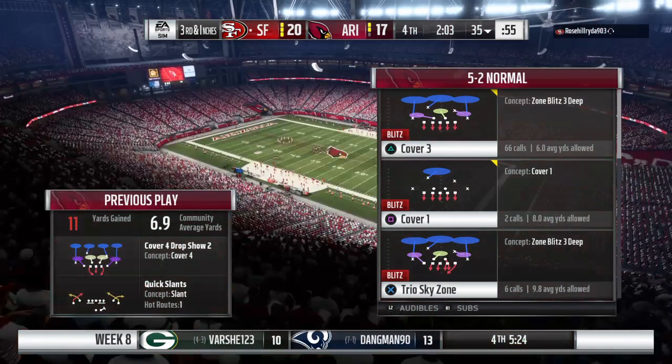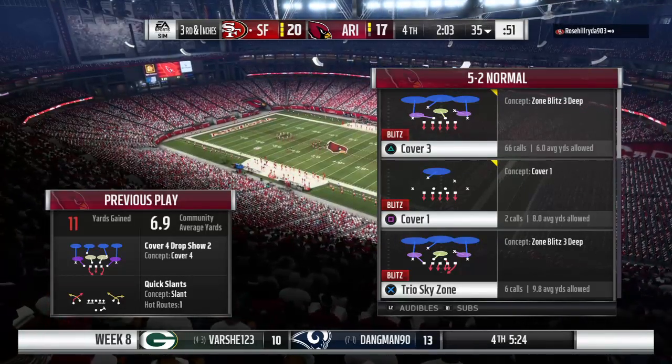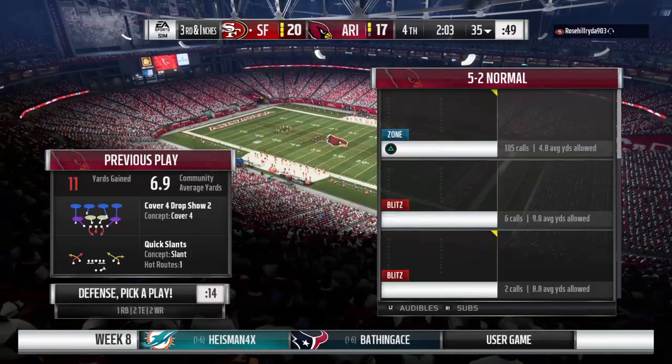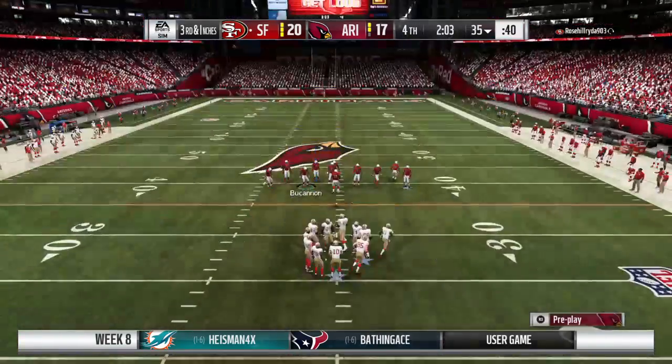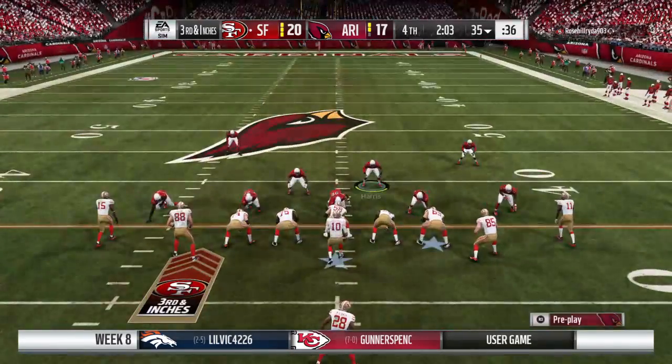Whistles now in a timeout defensively. So a wise move as they'll use the first of their timeouts to force one more play before the 2-minute warning. The battle in the trenches never more important than right now. This is 3rd and inches.